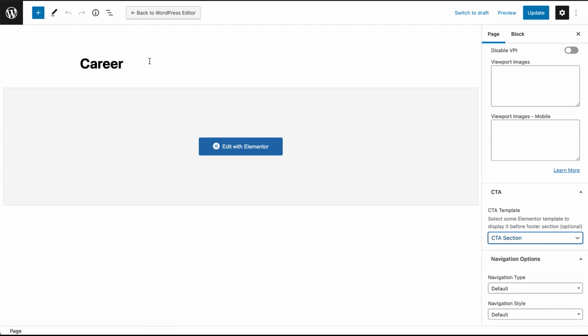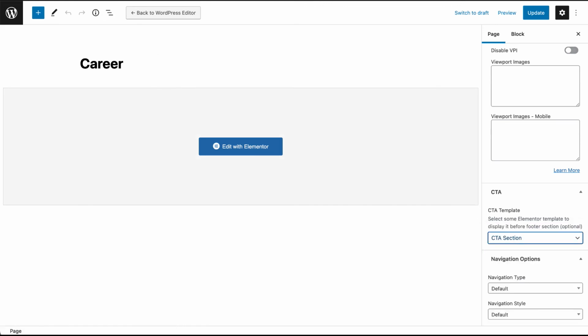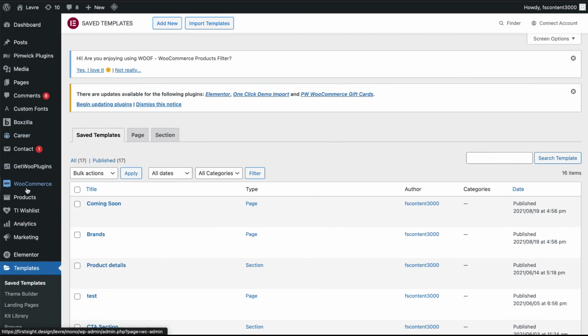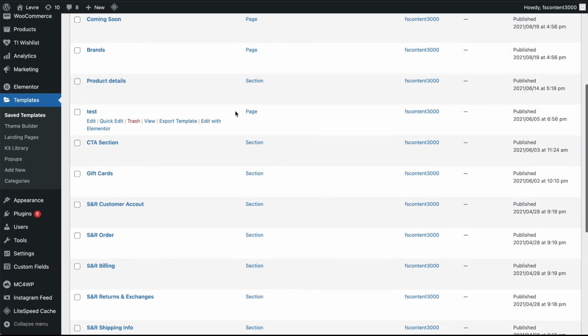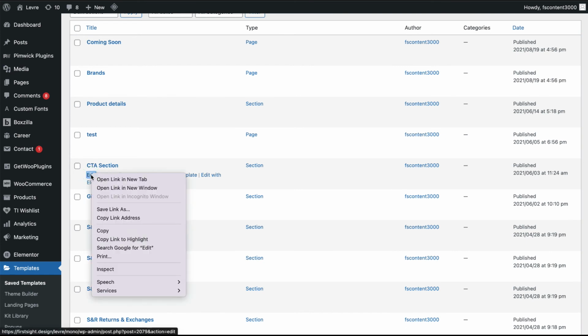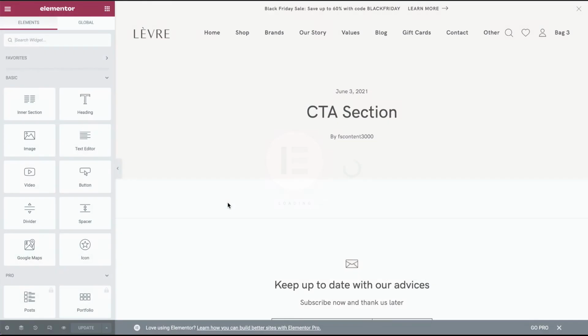So let's take a look where all these templates live and where we can edit them. We need to go to the admin panel. In the left side panel, choose templates, saved templates. And you'll see here the list of templates that are saved for our website. Let's take a look. Here it is, our call to action section. Let's click on the edit with Elementor link, and we'll open Elementor editor.